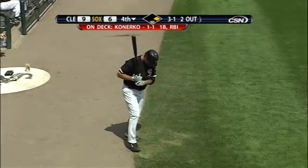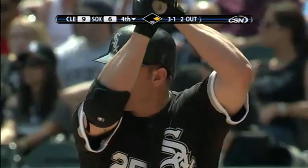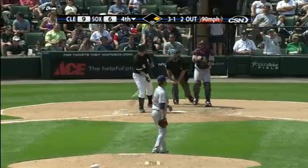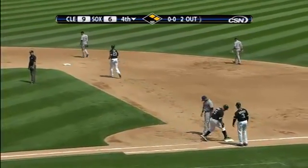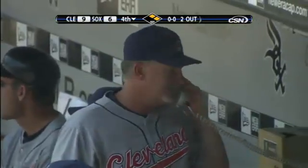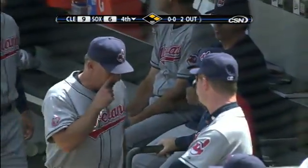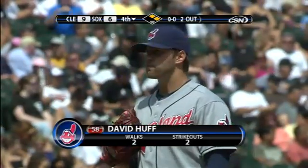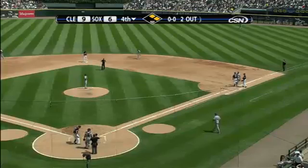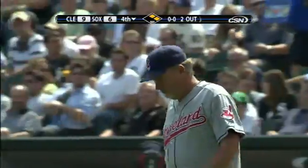Jim's probably going to get a fastball here, as you wouldn't believe that Huff wants to walk him with Konerko on the on-deck circle. There's ball 4. So Paulie, who has an infield single and an RBI, also a walk and a run scored. Carl Willis calling down to the bullpen to get somebody up. And then he comes out to spend some time to make sure that whoever he has gotten up is getting loose.